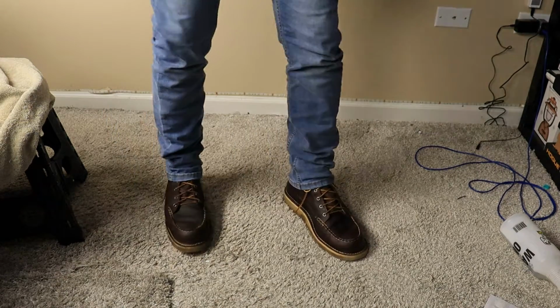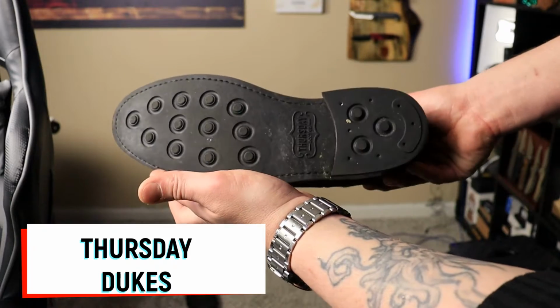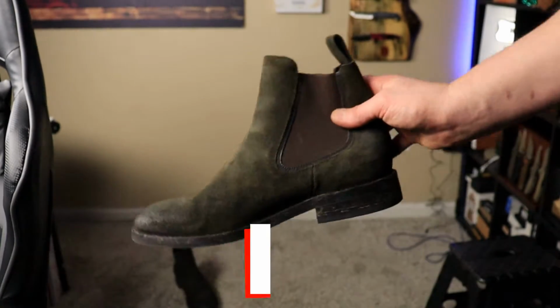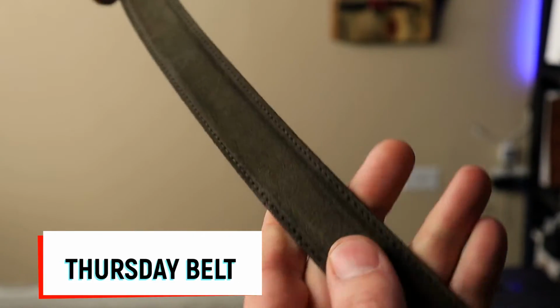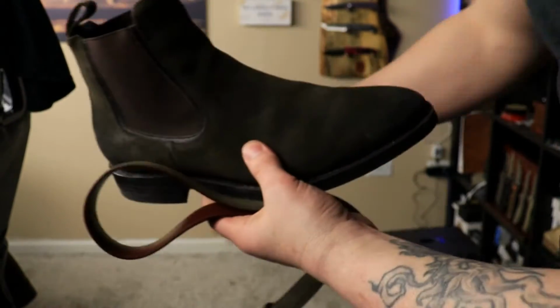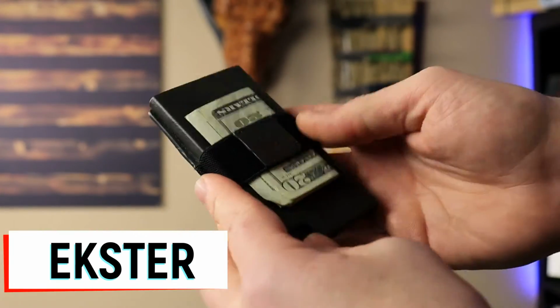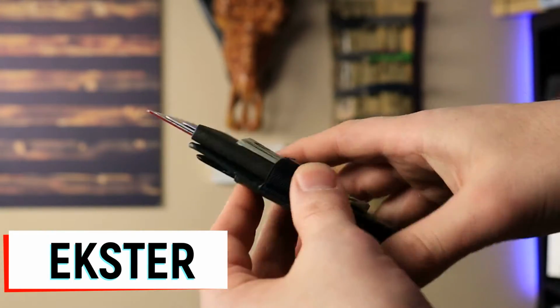Next, and this is one I recently got. Now, this is a USA company, but I believe the boots here are made in Mexico, which are the Chelsea's from Thursday Boots. I think they're called the Dukes. And I picked olive green. I picked the olive green for a reason. I've been carrying an EKSTER wallet, and it has somewhat of an olive green look to it.